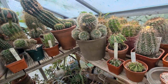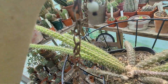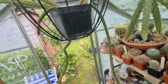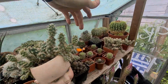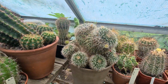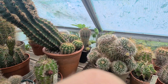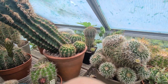I'm going to have to move this. Selenicereus grandiflorus, I think. I've already lost an Echinopsis flower in this plant earlier today. So it's a Selenicereus. I'll turn around again. And that's another Parodia there, don't know the name. Right. Flipping right shoulder is hurting me. Anyway, yeah, Mammillaria compressa. Echinopsis Gin and Lemon at the back.